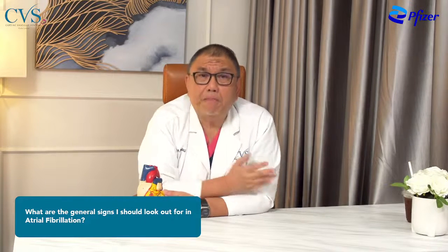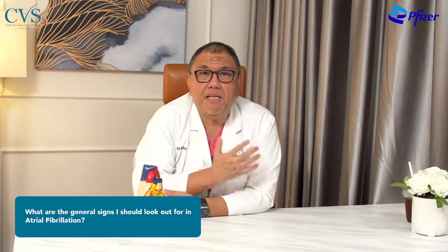Generally, the symptom that is most apparent is palpitations. Palpitations mean the patient feels the heartbeat is unusually fast. Now, our resting heart rate is between 60 to 100 beats per minute. Of course, when you do a bit of activity, or when you hear disturbing news, your heart rate will go up even though you are resting.